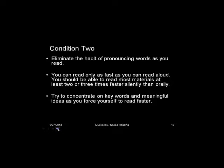Eliminate the habit of pronouncing words as you read. You might feel the need to speak the words out aloud or at least vocalize them in your mind. Tell me one thing. Do your lips move faster than the rate at which your eyes can read? In a majority of cases, the answer is no. In fact, you can read out only as fast as you can read aloud. And you should be able to read most material at least 2 or 3 times faster if you do it silently. So try to concentrate on keywords and meaningful ideas as you force yourself to read faster. Stop moving those lips.